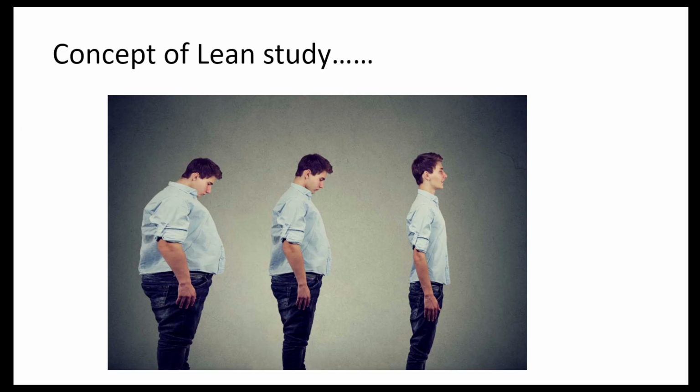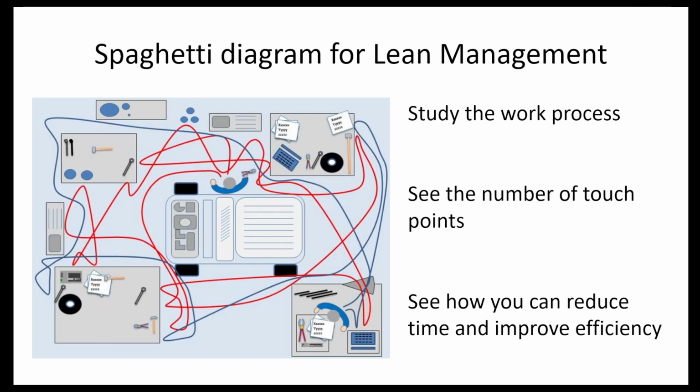More important than these automated systems is the concept of lean study. Now what do we mean by concept of lean study? What normally is done is when we take this lean study, we do this spaghetti diagram wherein we trace a sample as to how the sample traverses in the lab. We have to mark down how many times the technicians had to touch the sample, where all he walked to put the sample, till the time the result was generated.